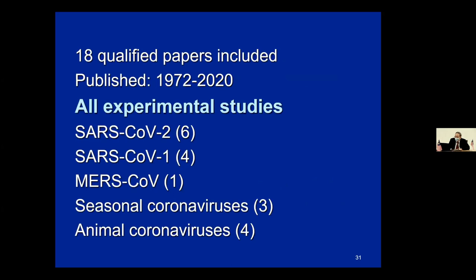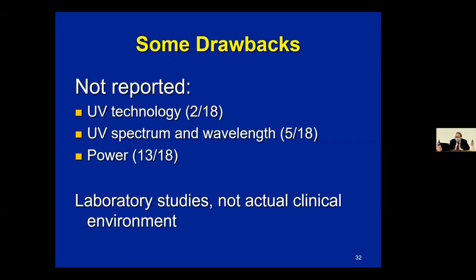So 18 qualified papers were selected and included. The criteria is published between 1972 to 2020, so you can see they go back quite a while ago, and all these are experimental studies on various pathogens, including 6 papers on SARS-CoV-2, then you also had MERS and also the seasonal coronaviruses. These are common seasonal colds, also animal coronaviruses. It's quite interesting.